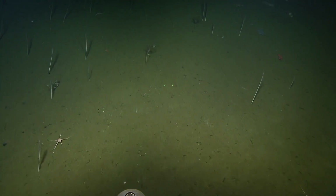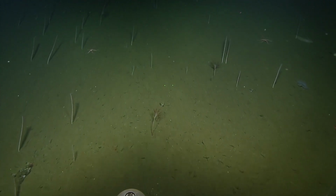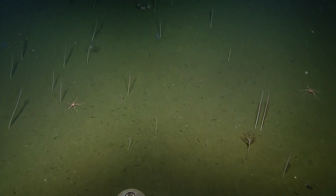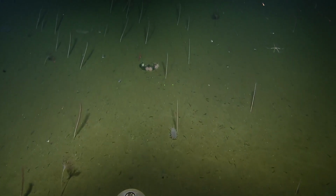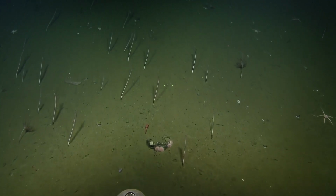Okay. Is it a problem if we have to change speed during the transect? No, I don't think it's a problem. All right. We just need to know the start and the end. And I was kind of hoping to wait to start till we got into some rocky terrain. But we can always do extra. Yeah. We don't mind.